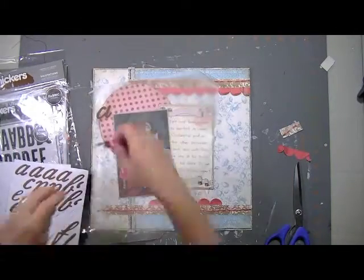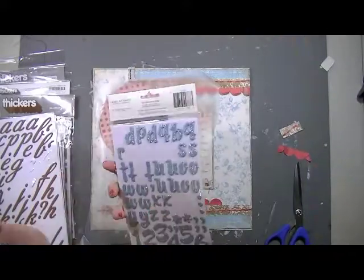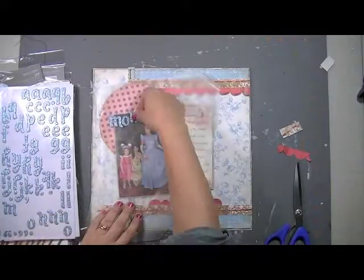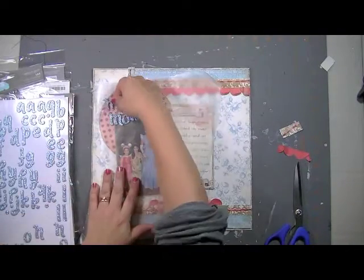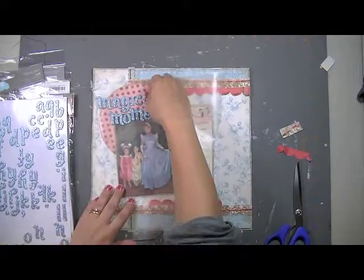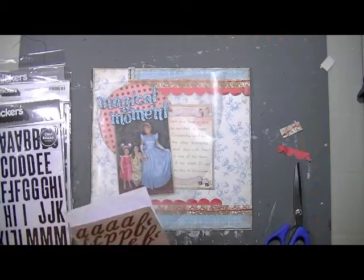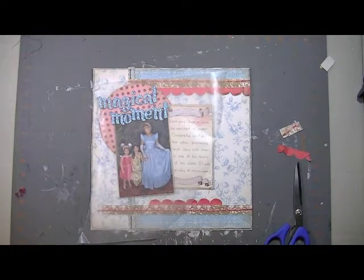And I really liked the idea of the word Cinderella being written in a script type of cursive. And then I think this is the point at which I decided I didn't have the right letters for Cinderella in this font, but I really wanted to use the font because it really picks up on Cinderella's dress, and it's sparkly. So I went with Magical Moment because I had the letters for that, and I think that's probably a more creative title anyways. Only minimally more creative. I'm not great with titles.